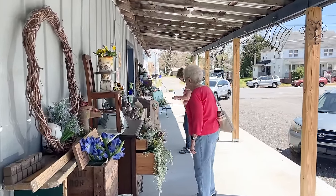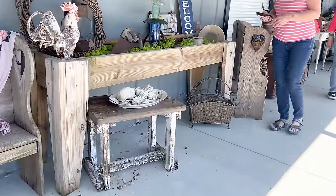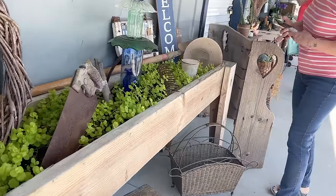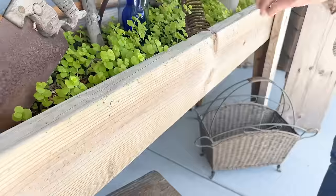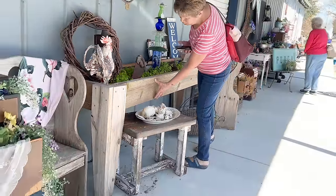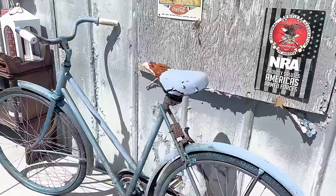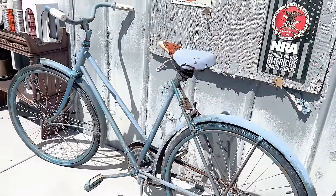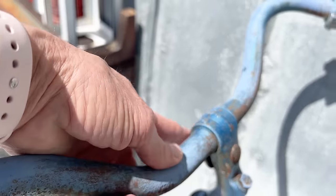So, Laurie, what are you getting pictures of? Like, look at this. I see this plant stand. And I've got some wood in my backyard. What are these, like a 1x? That's a 2x6, I think. A 2x6 or 2x8. Back looking at the bike, I really did like this bike here. As I was walking through, I can kind of see a little basket hanging right here for my gardens.